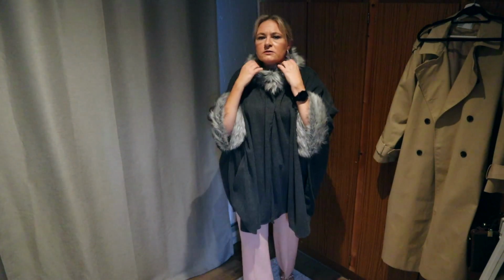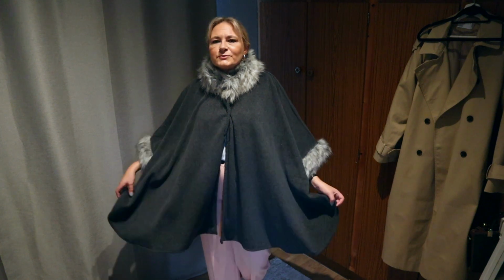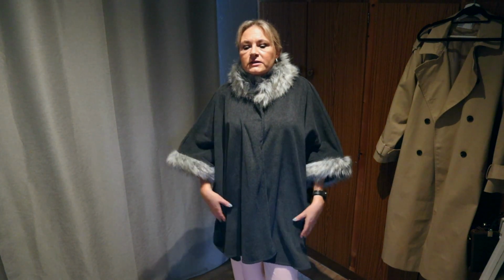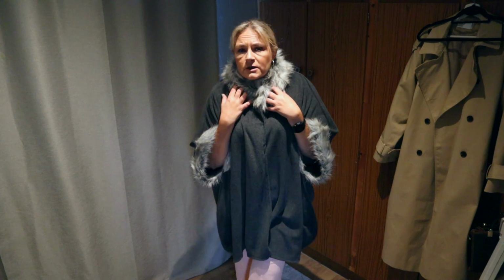I have one in black as well, all black, so that I have two different ones. It doesn't have any fake fur around the neck or the arms. But this one is actually quite warm. It's warm enough that if you're wearing a blazer or something like that underneath, it's warm enough even in the colder months. And it's a great option for another coat or another jacket.